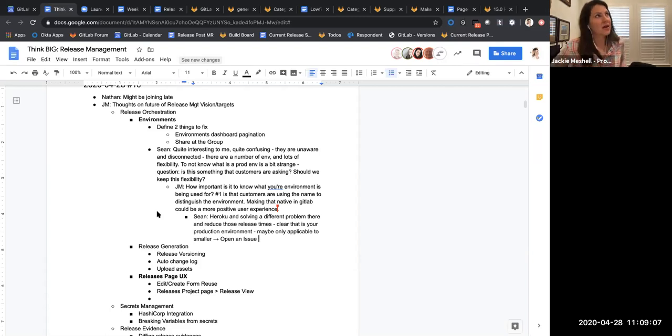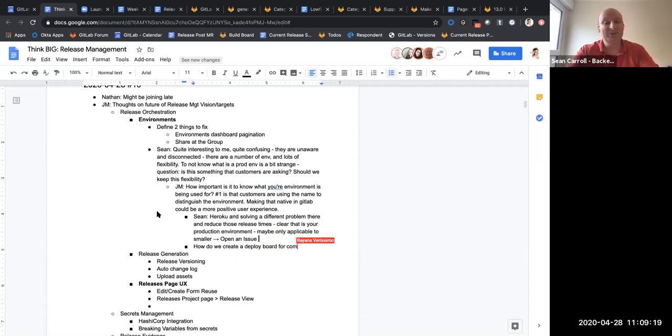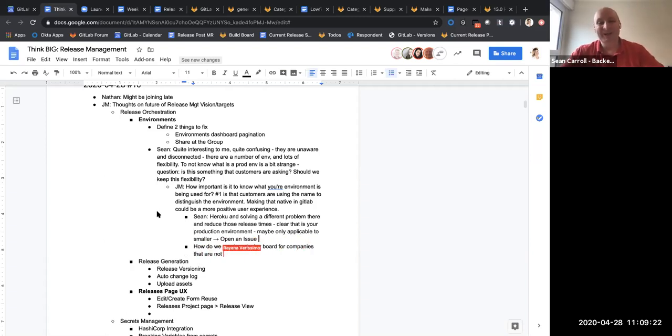Something I'm struggling with when it comes to the environments dashboard is how do we create a deploy board for companies that aren't using Kubernetes? That's such a great question, Jackie, because the whole world went to Kubernetes. However, there has been a little bit of a backlash lately because it's just so complex. So how do we support other deployment methods, while we're so natively supporting Kubernetes, but not lose that focus, because I think it is a real big advantage for us.